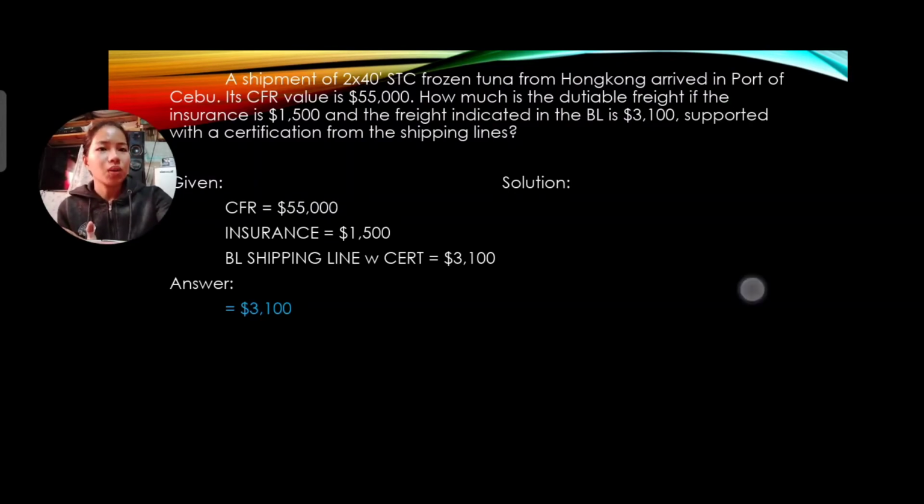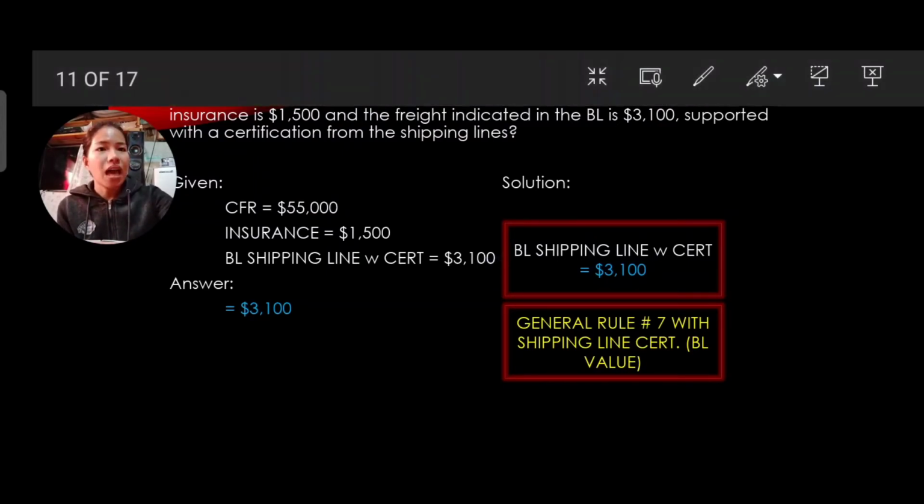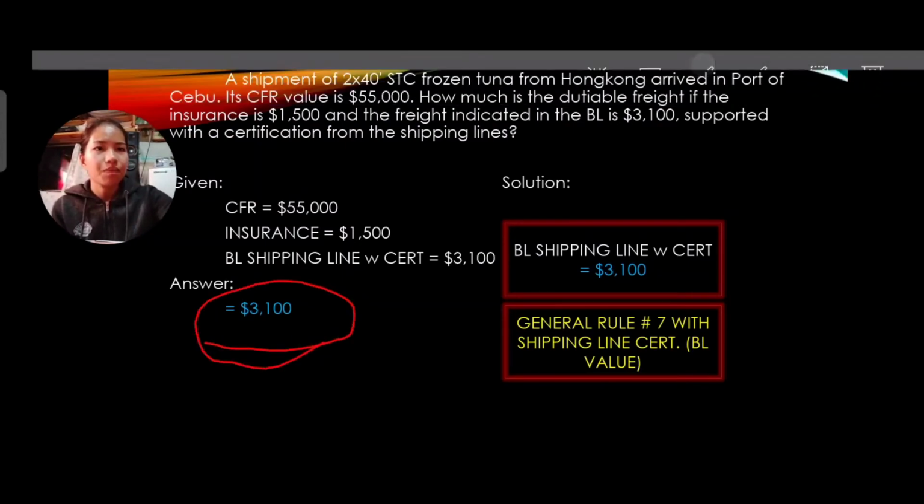So, our solution: bill of lading, shipping line with certificate, is equal to $3,100. So, we use general rule number 7 with shipping line certificate, BL value. So, we have already concluded the answer: 3,100.